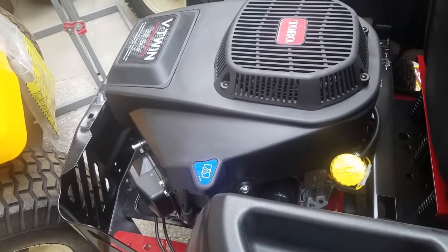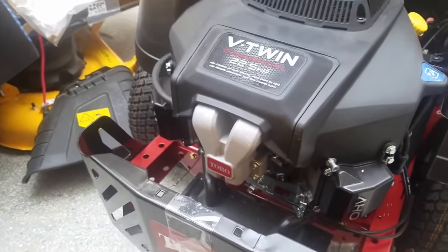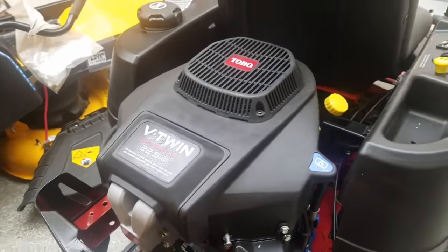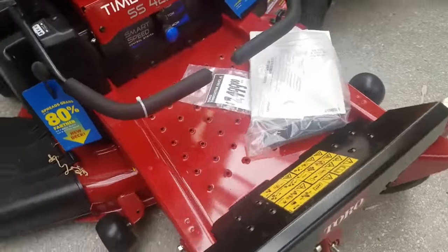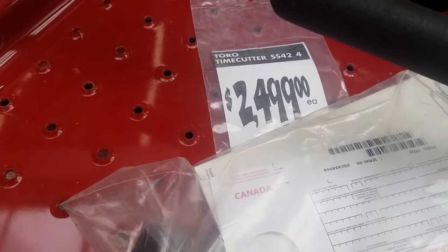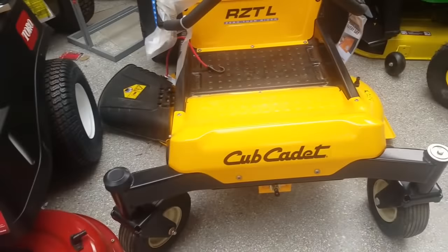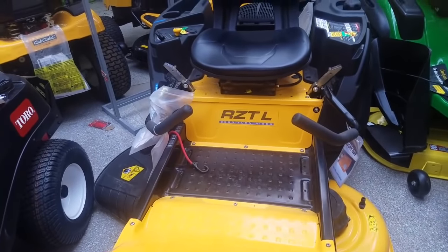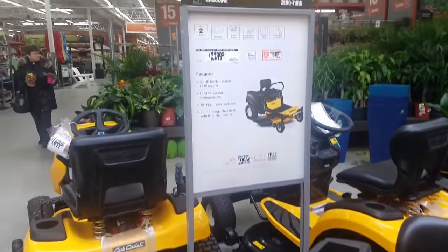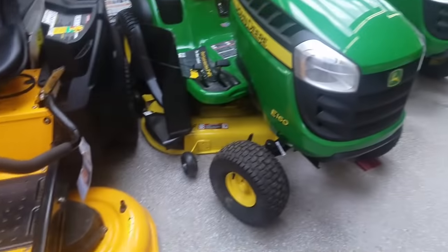That is a Chinese engine, I believe. V-twin. $2,500. Next we have a Cub Cadet RZTL. And that is $22.99. Look at that, huh?